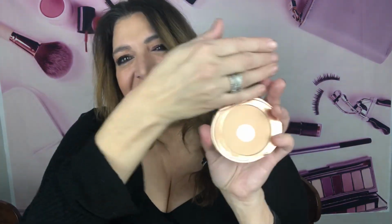Okay. One more thing that I like to do is I like to finish with a really good setting powder. And my favorite powder is, who do you think it's from? Okay, I have two powders. And my favorite powders are from Charlotte Tilbury. This is her Airbrush Flawless Finishing Powder. And you can see this is well loved. This powder is amazing. It blurs your pores. It gives you a nice, nice finished look. It has a very slight tint to it.